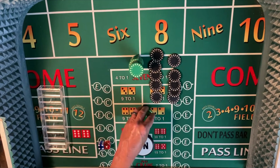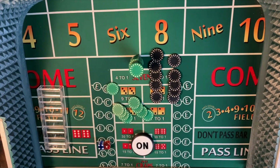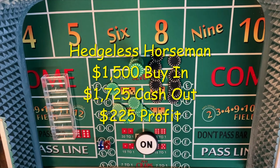So let's see how we did here. There's 100. So $225. So there's session 5 in our 6-part series on keeping craps simple. Like I said, you just come out with the don't pass bet and then 3 come bets, and you limit your bets to 4 units per shooter. And if you win, you stay at 1 unit. If you lose, you step up to 2 units, and then you step back down to 1 unit when you win the next time. So up and down the steps and the Hedgeless Horseman.